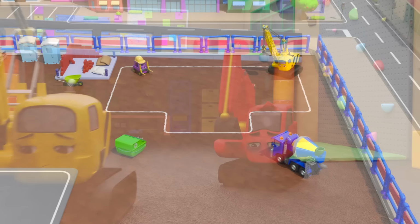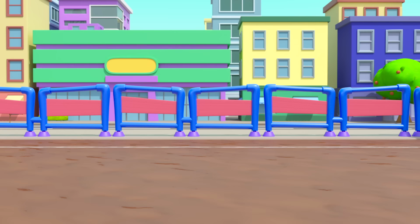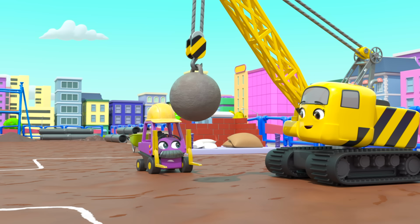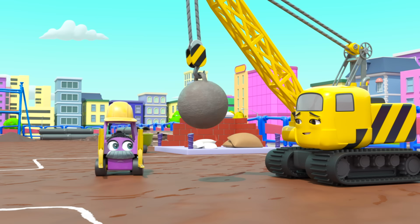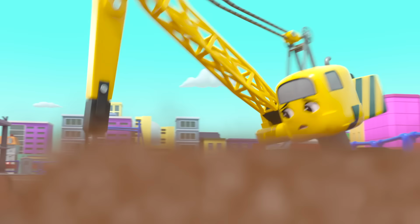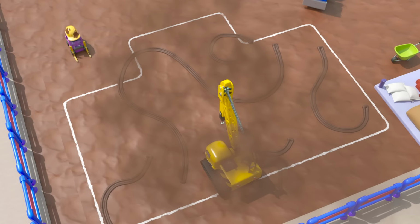Time to start work. The first thing to do is dig the foundations. But without Digley, how will they dig? That's not working at all. Dazey can't dig the way Digley does. Maybe this drill will help. Oops! Mud is going everywhere, and Dazey can't keep the drill still. This isn't working either. Oh dear, oh dear.